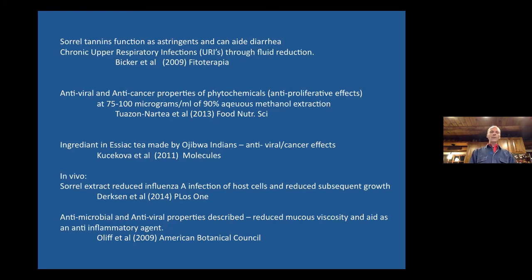So there are a couple of in vivo studies as well. So remember, in vitro is in the test tube. In vivo is actually in living systems. In this, like you and I, they found that sorrel extract reduced influenza A infection of the host's cells, and also reduced its growth even once it was infected. So it reduces the infection, but then also reduces the growth. So it's an antiviral in that regard. Dirksen et al. in 2014 found this in PLOS One. And then Olaf et al. in 2009 in the American Botanical Council found both antimicrobial and antiviral properties.